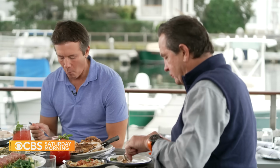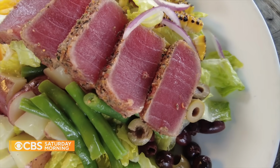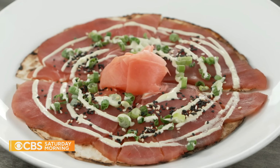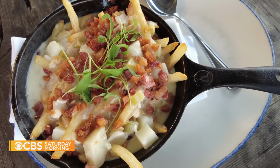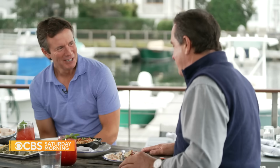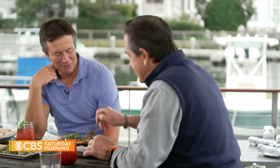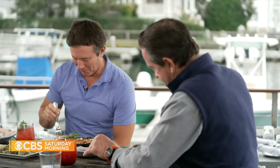Simple and great. A Niçoise salad featuring fresh tuna with a light vinaigrette. Flatbread, also with tuna, sliced thin and served with aioli and chives. Plus poutine, clam chowder poured over French fries with pancetta and gravy. Yes, it's a little bit of a heavy dish. But amazing. It's also a great fall, winter, warm dish. So if that's not comfort food, I don't know what is. That is incredible. This is definitely comfort food. Sweet Lord. This is not dietetic.